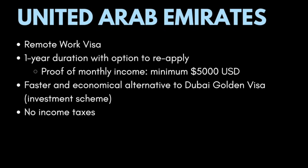Dubai specifically is providing a remote work visa. 1 year in duration with option to reapply if you so choose. Income is a little bit higher. It's about 5,000 USD per month. Again, this is another country that is offering the Dubai Golden Visa. I talked about this in my last episode with Portugal. There are various countries that are providing this type of investment visa, and we can discuss that in another episode, but this is not the topic for today's discussion. This is a much faster and cheaper option because investment options are quite expensive.